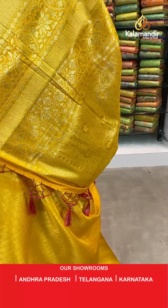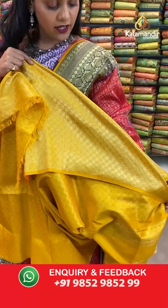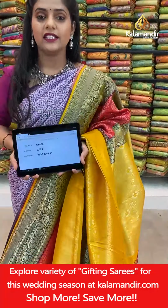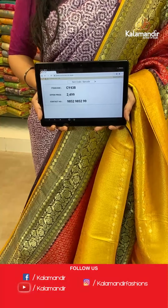Next up is the pallu, contrasting in color with full zari weaving work and also tassels at the bottom. Then comes the blouse piece in brocade pattern, which is contrasting yellow in color. It's a very nice combination, traditional combination of yellow and red. Let's see the pricing details now. Saree code is CY438, offer price 2499 rupees.